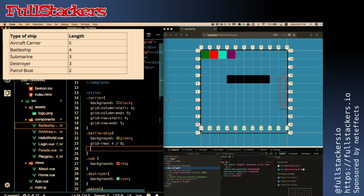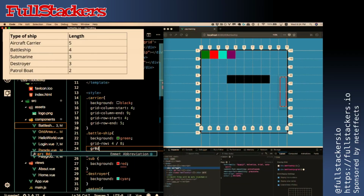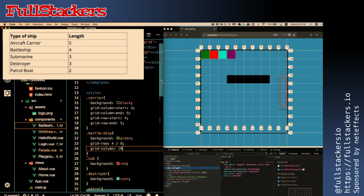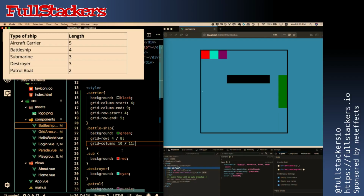And then we see that it spans column 10 to column 11. So we could do grid-column: 10 / 11. And now we see that the battleship is positioned right there.